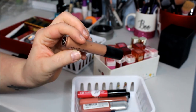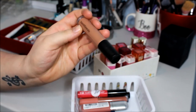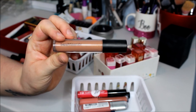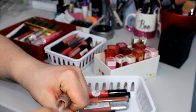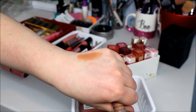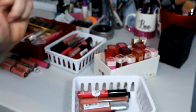This one is from Bare Minerals. I think it's the Gen Nude one in Fly, and this is a nude shade with glitter in it, and while the formula smells like Play-Doh, it is such a pretty gloss. I'm gonna do a swatch for you here. It is a bit sticky and tacky, but I really do like the shade. I like the nude shade of it, so keeping that.